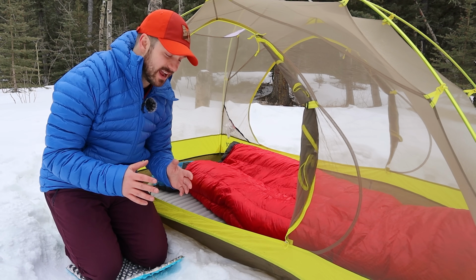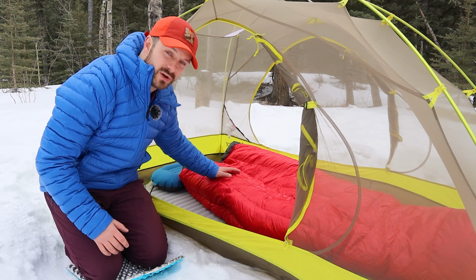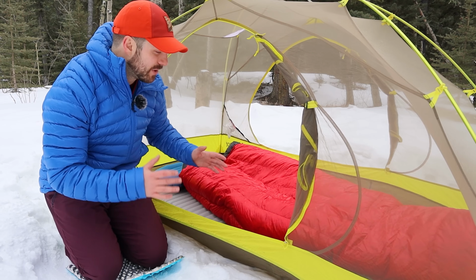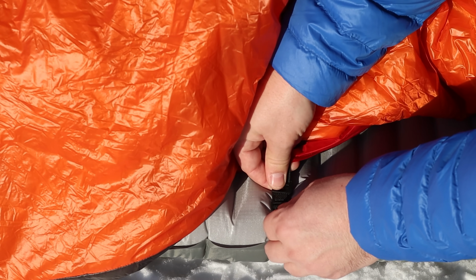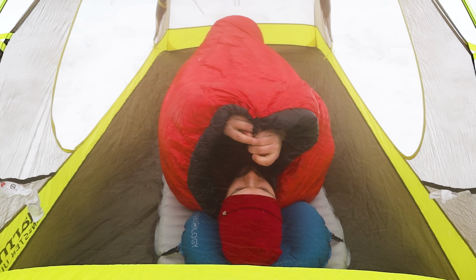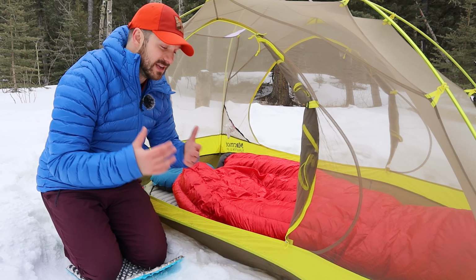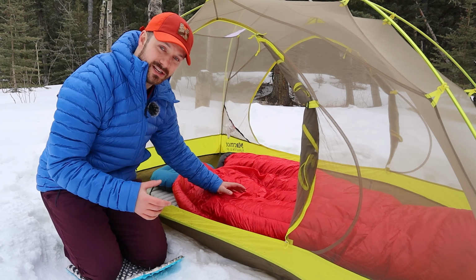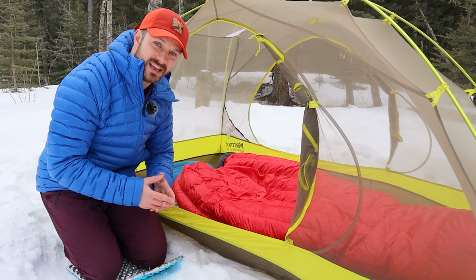And this last worry, and the only one that really kind of holds some weight, is that people think quilts can be a little bit finicky. And I'm not going to argue with you. There's a few more steps involved when setting up your quilt, when you're attaching pad straps, cinching up the neck, and things like that. But really it adds maybe 10 or 30 seconds to your camp setup. And to me, the benefits of having a much lighter sleep system and also being more comfortable when I'm sleeping really outweigh the finicky aspect.